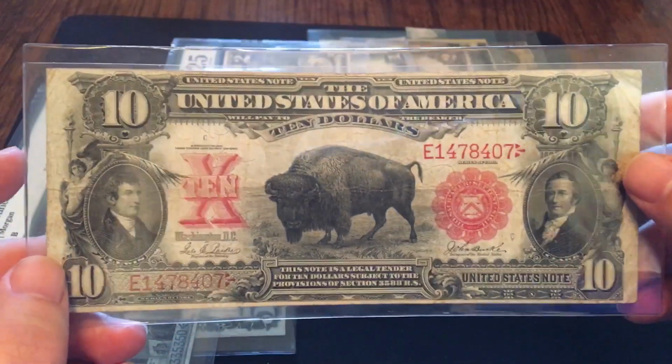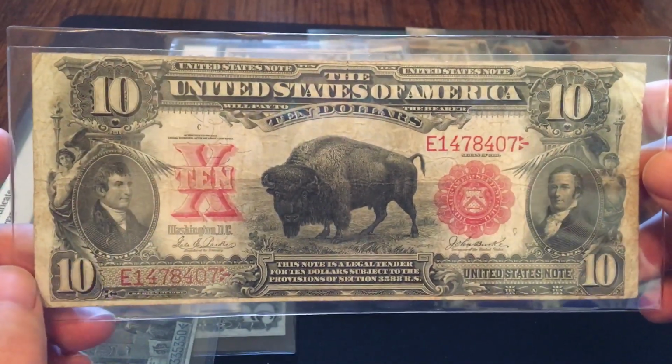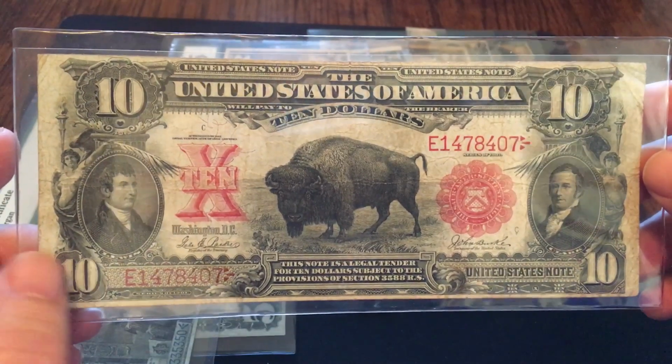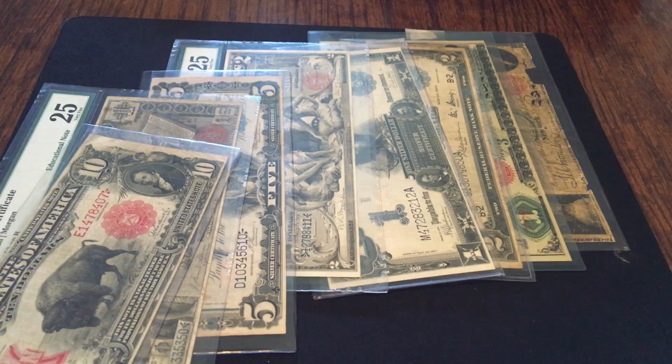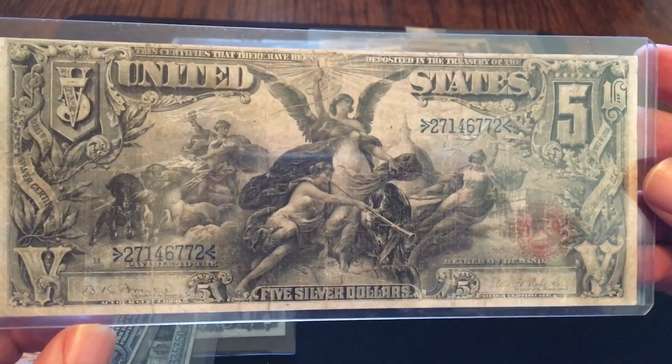The Bison note is number 3 on my list, and this one comes out on the top 100 at number 6. So another great addition to have in anybody's collection. Number 2 on my list is the $5 educational note.